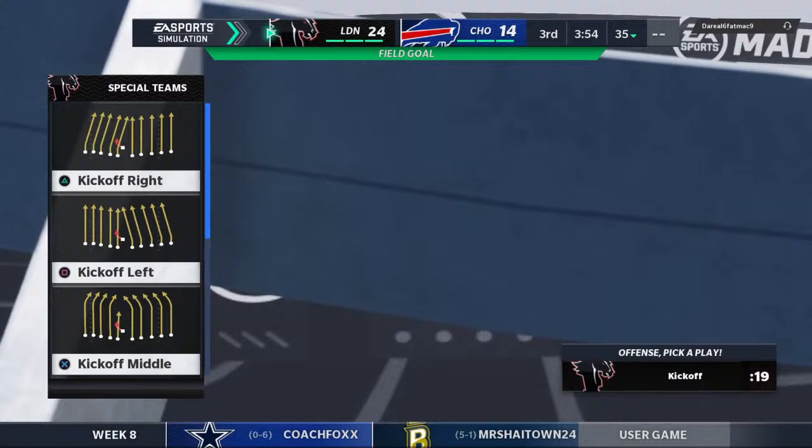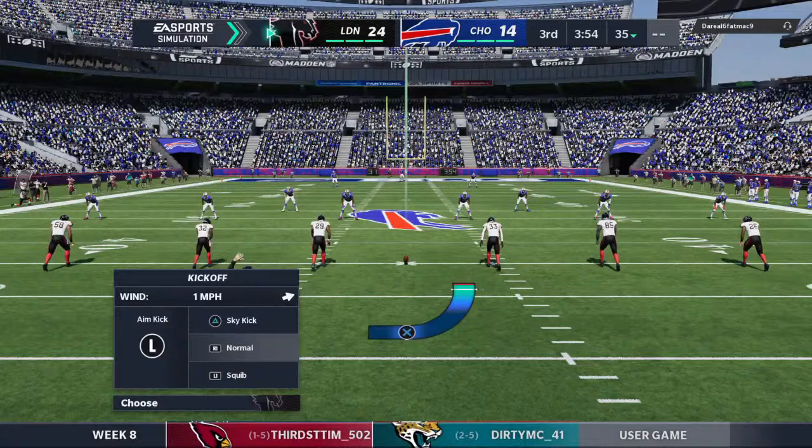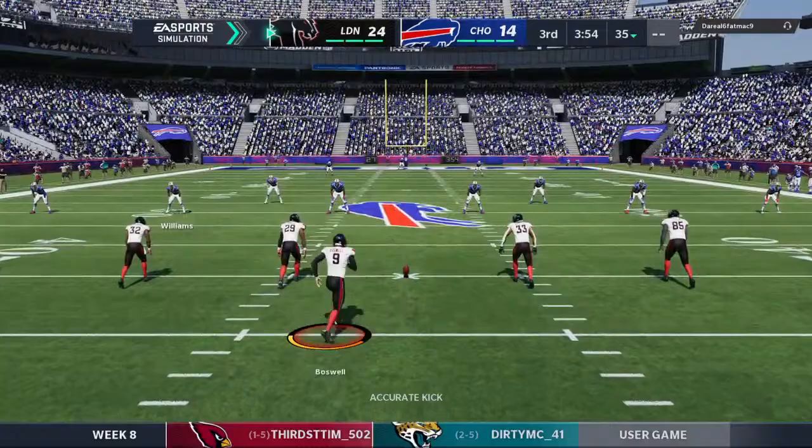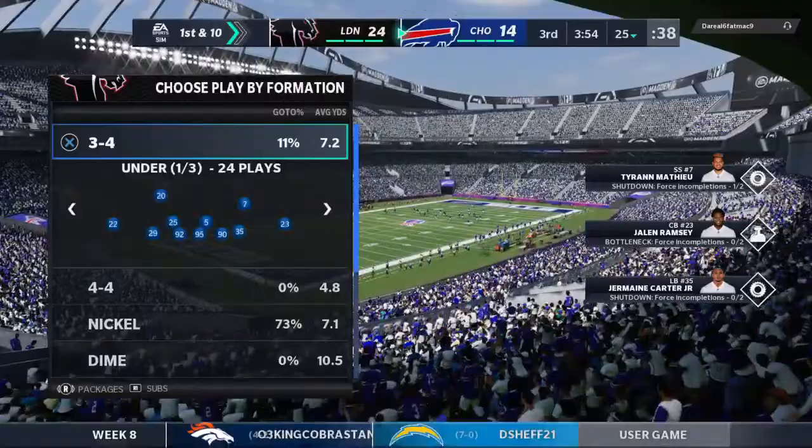So put another three on the board. All things considered, a good opening drive to begin the third quarter. And as a defense, the way that this game is going, you're excited to see those points go on the board. Gives them a little bit of leeway to play with when they're out on the field, but they're real excited to see their offense score. Now they get to go out there and do their part. Takes this about 5 yards deep, and this will not be brought out. It's a touchback. At their own 25-yard line.